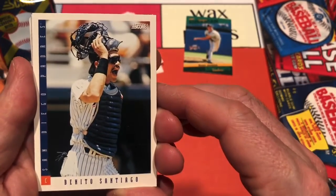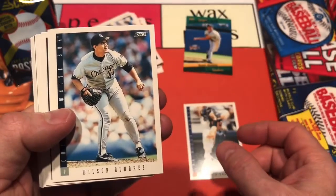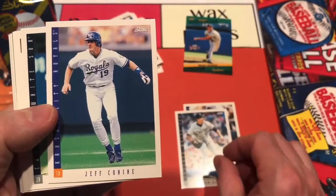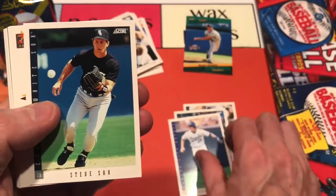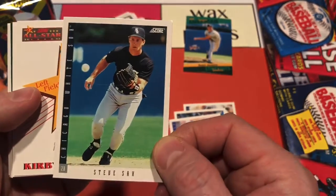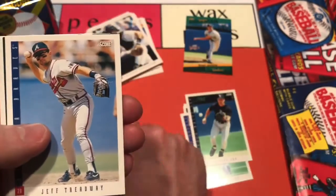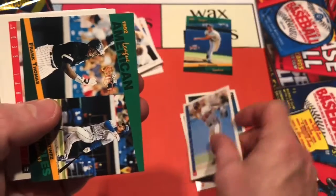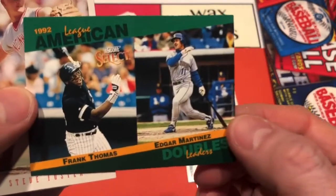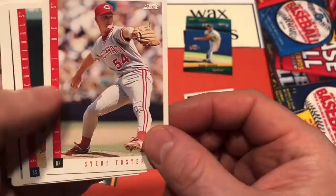Anyway, Benito Santiago. Second catcher card. Gotta love that. Benito, great catcher there. Wilson Alvarez, Jeff Conine. Steve Sax with the White Sox. Always looks a little funny in that uniform. Kirby Puckett, the Score All-Star team insert set. Jeff Treadway, we've got the American League leader Select again. Frank Thomas and Edgar Martinez, I like that one.